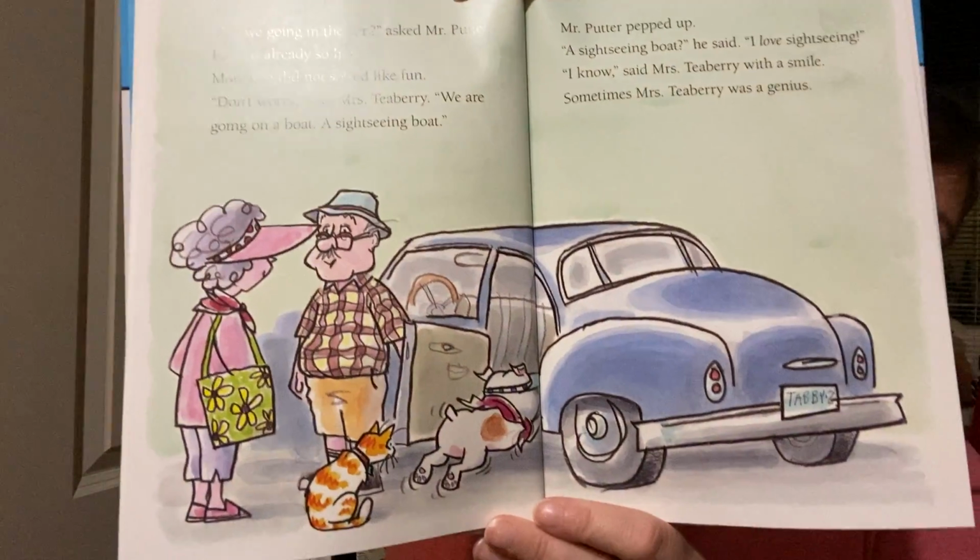"Are we going in the sun?" asked Mr. Putter. He was already so hot. More sun did not sound like fun. "Don't worry," said Mrs. Teaberry. "We are going on a boat, a sightseeing boat." Mr. Putter pepped up. "A sightseeing boat," he said. "I love sightseeing." "I know," said Mrs. Teaberry with a smile. Sometimes Mrs. Teaberry was a genius. So very smart.